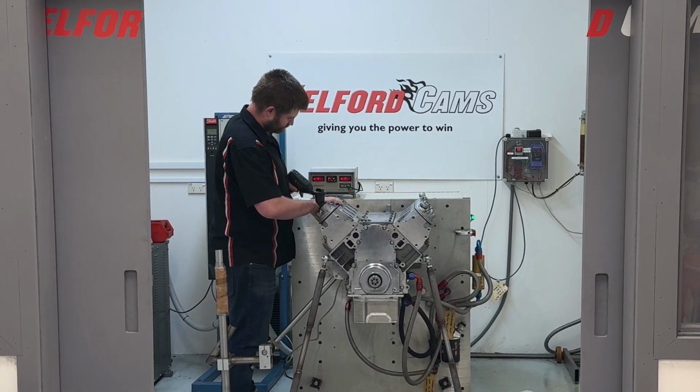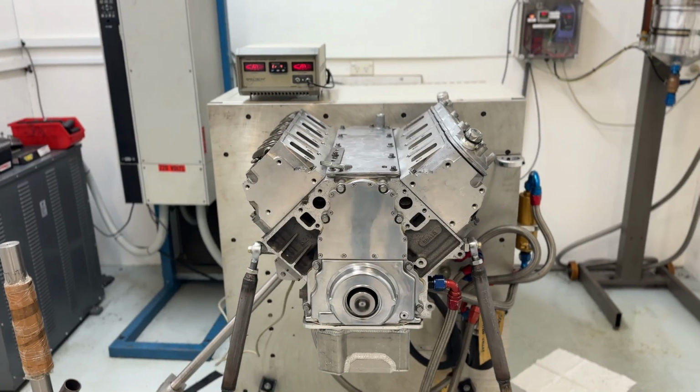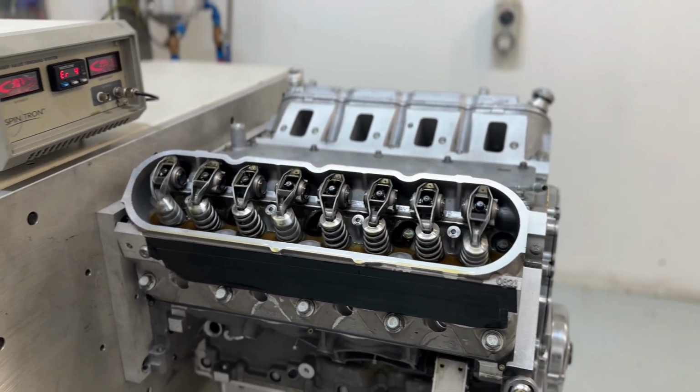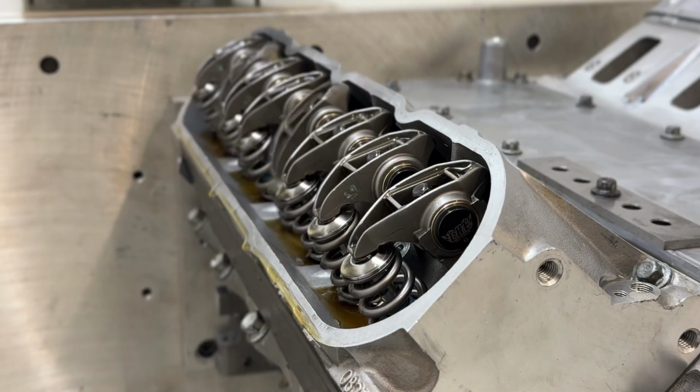The Spintron machines aren't very common. We're very lucky to have got our hands on one of these. I believe they were originally designed for testing NASCAR equipment in America. We've brought this in here to take Kelfords to the next level in just how well that we know and understand all of our parts and the entire valve train. Yeah, this is just another way that we give our all to make sure that our parts are the best on the market.